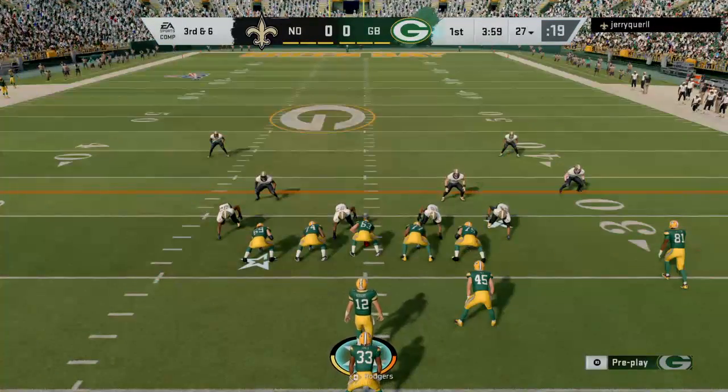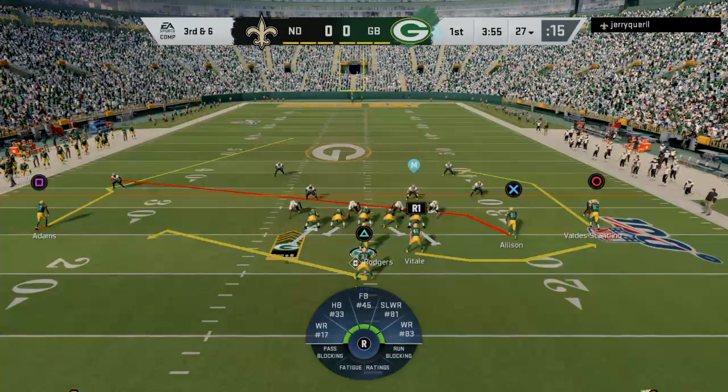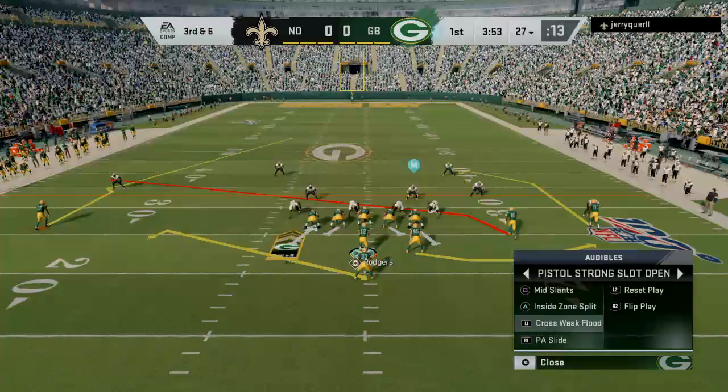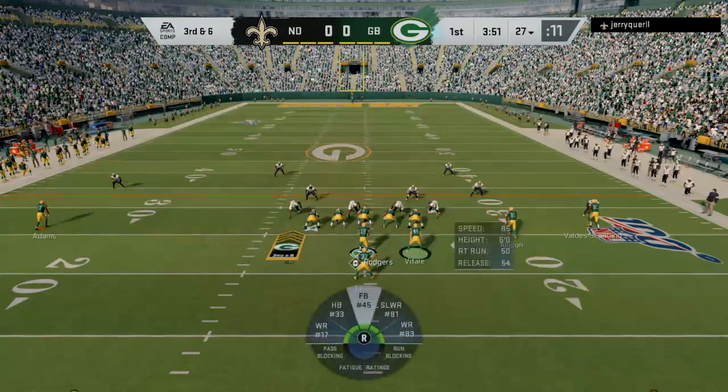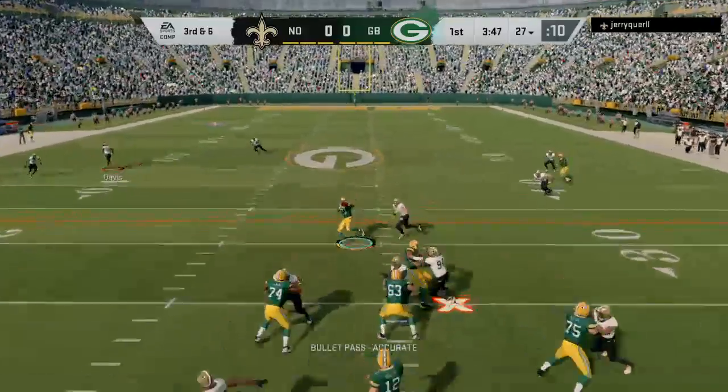This defense looking for an early stop. This is 3rd down and 6. Hey, watch the screen. Watch the screen. Out, out, out. From the gun, it's Rodgers.